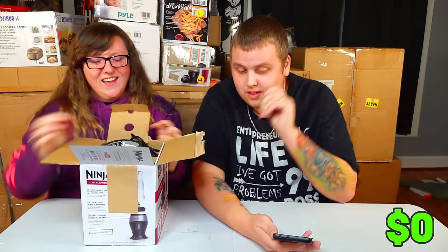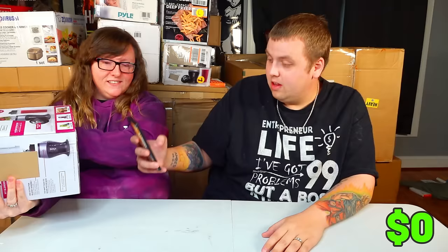Well, based on the first thing that I'm pulling out, looks like the base of the blender. It is a Ninja Flip Blender. Let's scan it and see what the Ninja Blender's going for. That's selling for approximately 40 bucks. Not a bad start. Let's get this big old long box.